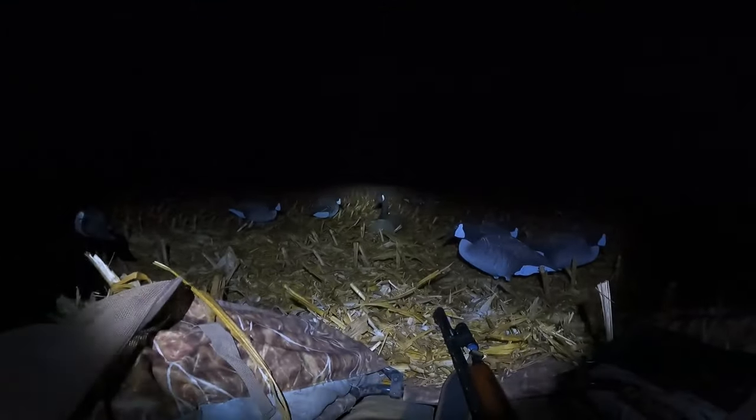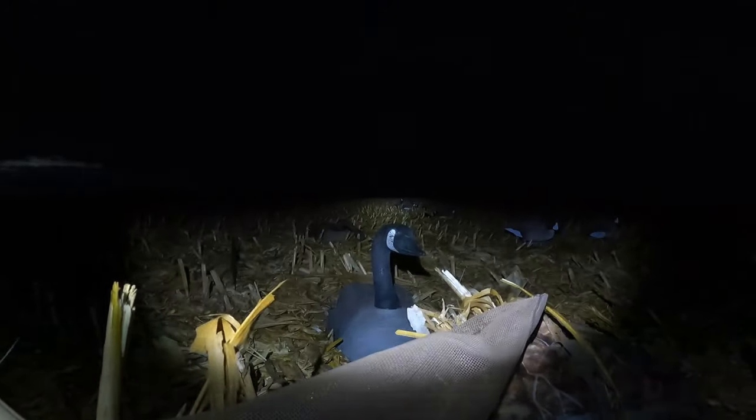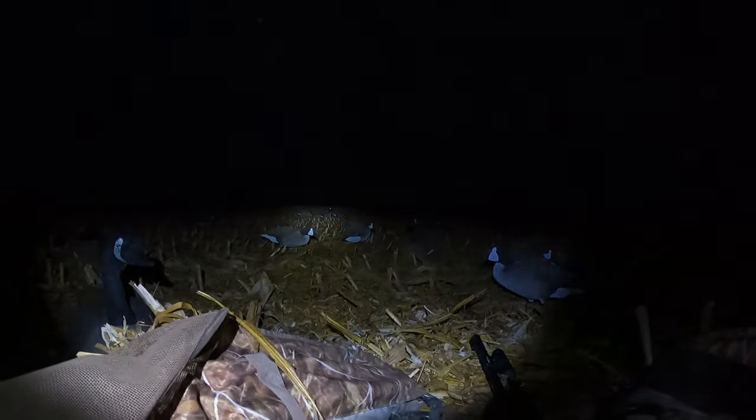Yeah, for those of you guys that haven't field hunted before, 7 dozen decoys doesn't feel like a lot when it gets light out. If you spread them out, ideally 15 to 20 dozen would probably be about right, but it depends on how big the feed is you're hunting.